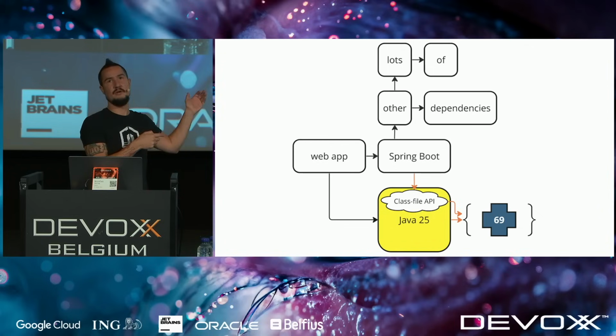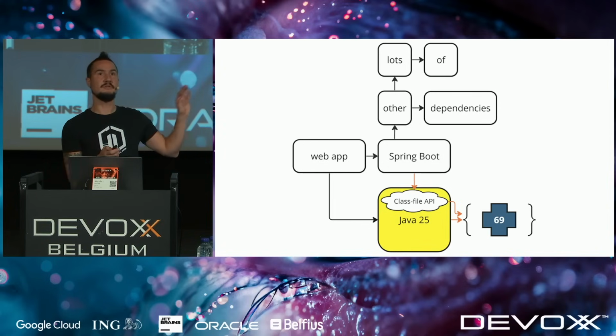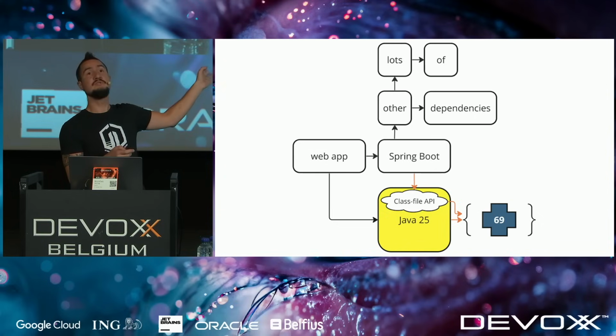That's why I'm not describing how the class file API really works. I've written some code with it that reads bytecode, but it's rare, right? Most of us don't do that on a daily basis. The importance of this for us is not that we're going to use this API, unlike stream gatherers, which I think many of us will use. We won't use this directly.